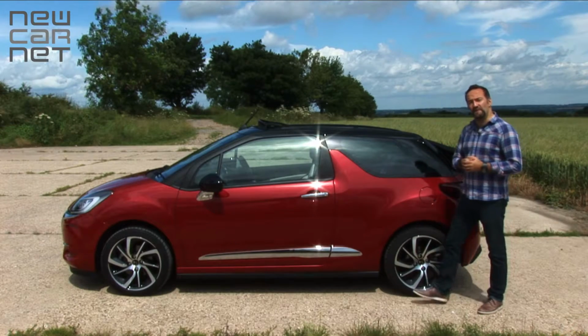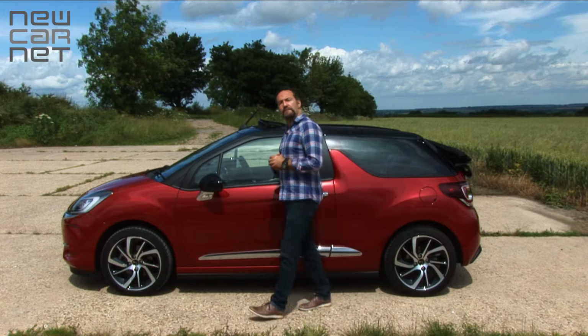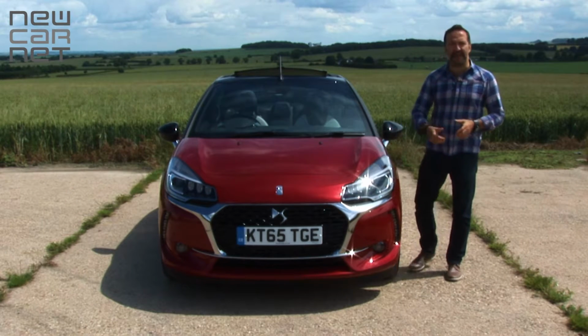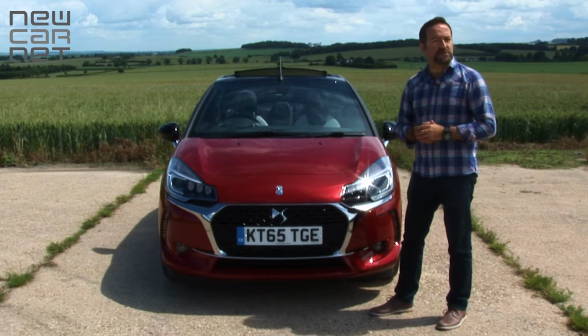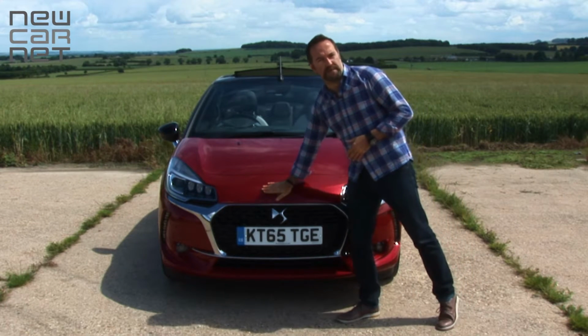The styling of the original shark-finned DS3 has stood the test of time very well, and it's been freshened up with LED headlights, more personalisation options, and most notably, the new front end. There are no more Citroën chevrons now, but to my mind, there's still one badge too many here.